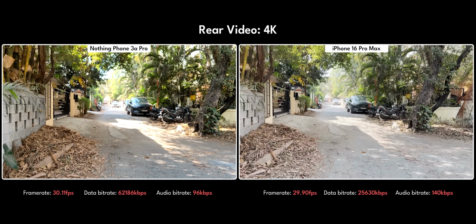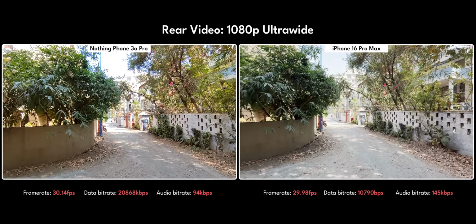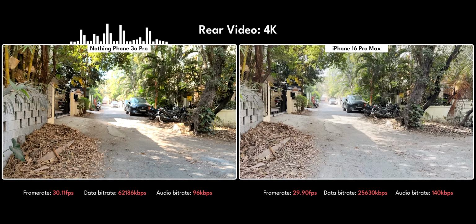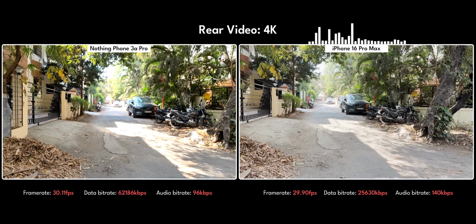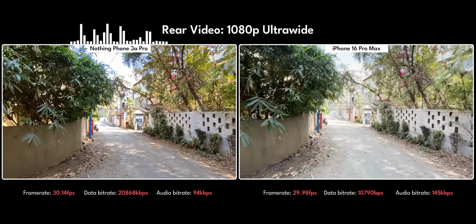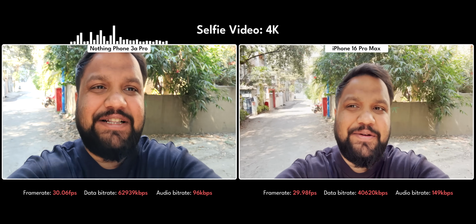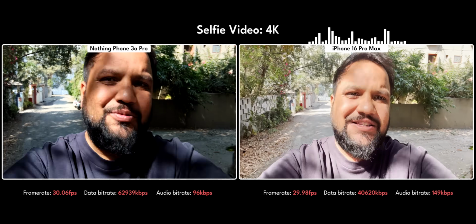Although I must say this, the audio quality captured in videos by the Phone 3a Pro is actually pretty good. Of course, it's not as dynamic and it doesn't have such a high bitrate as the iPhone 16 Pro Max, but it's still pretty good. This is a 4K 30 FPS recording on the iPhone and the Nothing Phone 3a. 1080p 30 FPS footage on the iPhone compared to the Nothing Phone 3a Pro. Now remember that the iPhone can do 4K 60 FPS, alright? This is a 4K 30 FPS video recording using the selfie camera on the Nothing Phone 3a Pro and the iPhone 16 Pro Max, and this is what the quality looks like.